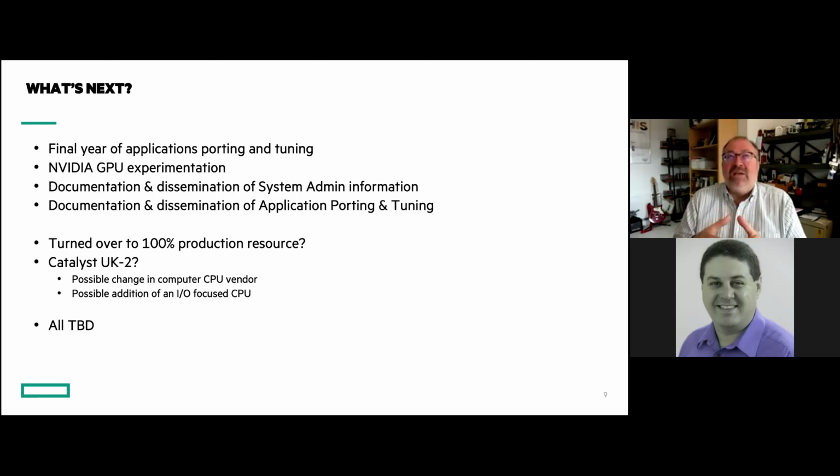So where is the focus? I think the Fujitsu processor is very interesting. I've seen some work by the SUSE people looking at the Ampere processor, the I/O processor. It's got good I/O, and for that sort of application that isn't compute intensive, it is actually very power efficient. So where do we go from here? What happens next? We believe the machines will get turned over for production. They're there for science, and we want to see the science.